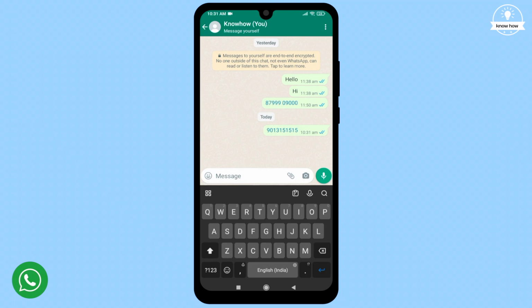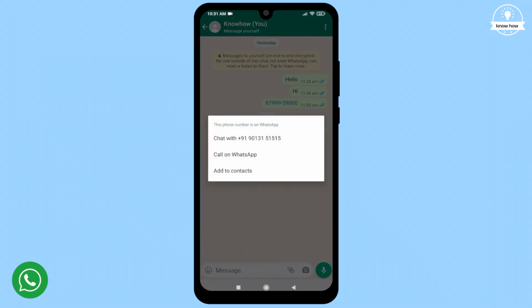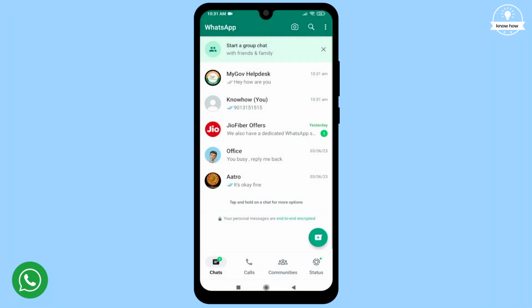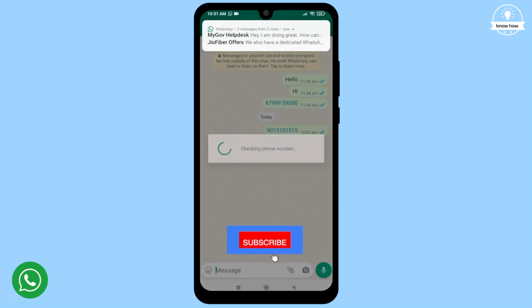Once you've pasted the number, click on it. A pop-up will appear with different options. Select Chat with followed by the number you pasted. This will open a chat window with that number. Now, you can type the message you want to send in the chat window. Once you're done, hit send, and the message will be delivered to that number.